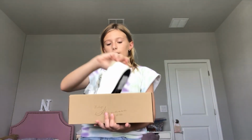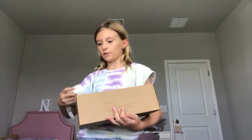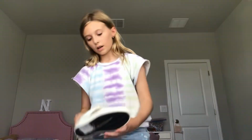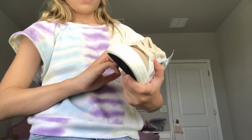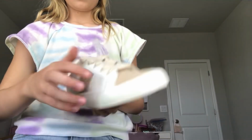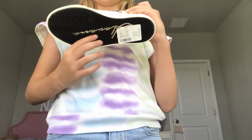I'm not gonna wear these until it's gonna be the first day of school. I'm not gonna ruin these shoes just for summer. No. I'm wearing these on the first day of school. So put the box down. So here's the side. There's the shoe brand. Little speckles. Here's over here. And over here. There's this.